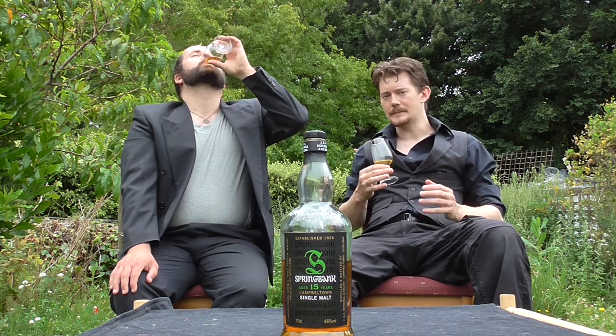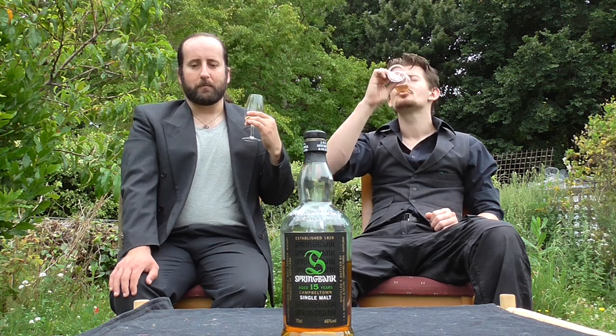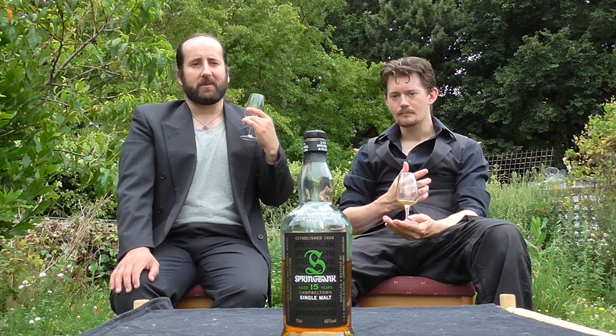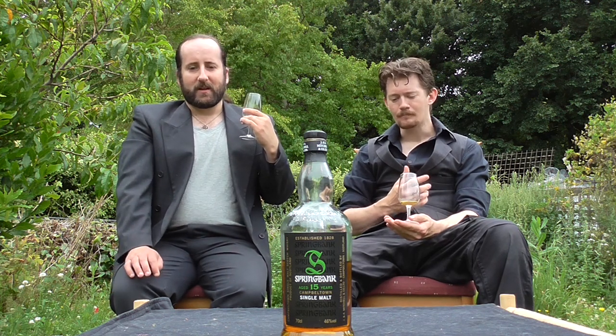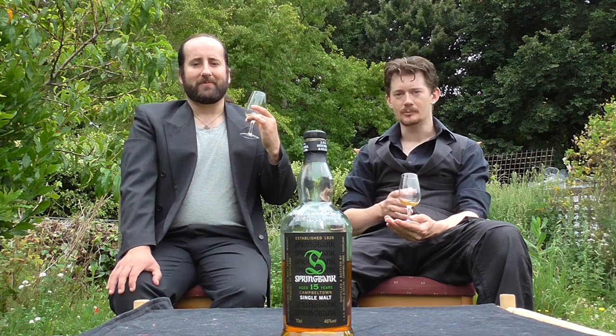It's less thick and oily, but it's very, very fresh. Yeah, this tastes like something I'd use as stuffing for a chicken or a duck. Sweet game bird. Yeah, that's a remarkable transformation.